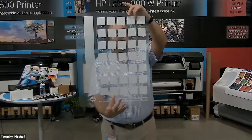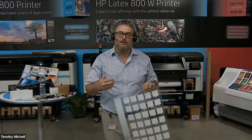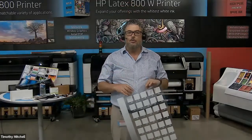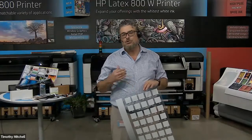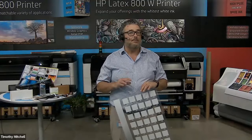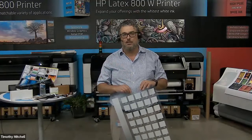So 100 and 160 are the 2 most commonly used if you're going to do overflood or underflood. Depends what your goal is. We use 160 if you're doing that sandwich. And then usually I'll do 100 if I'm doing spot, but it just depends what your goals are and what your light box looks like and where you're installing.